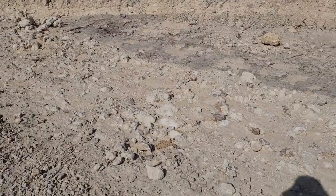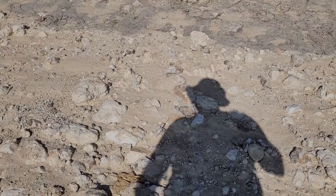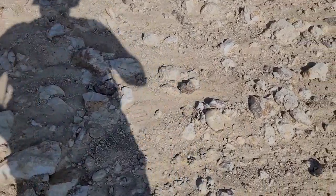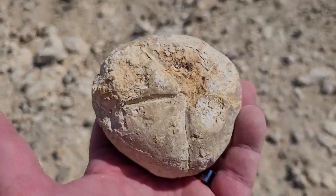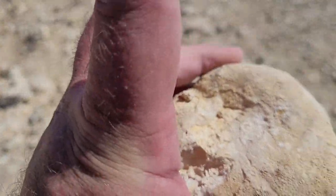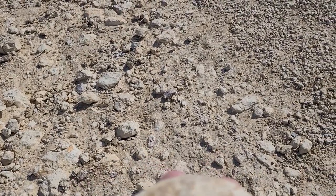All right, everyone, so we're probably going to call it a day. We might stop one more spot. But I think what we're looking at here is a pretty large echinoid. Can you see it? Sure hope so. Look at that thing. The thing is huge. Too bad it's beat up a little bit, but that's all right. I'm taking it with me. All right, let's go find some more fossils.